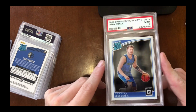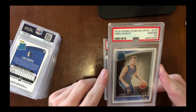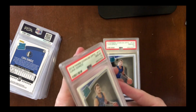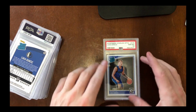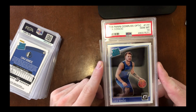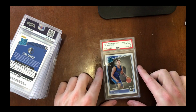So I'm actually very happy with some of the 9s. Very, very happy with the 9s. I couldn't have been happier that the Luka grades came out the way that they did. Again, when filming the video, I was expecting maybe 5 gem mints just based on the centering grades that I was seeing, but I'm very, very happy with the grades. So super, super clean stuff.